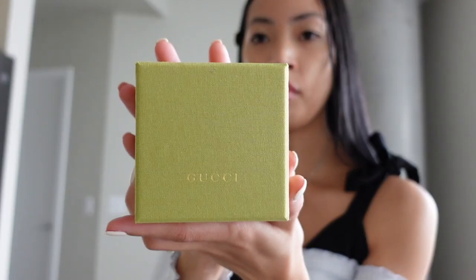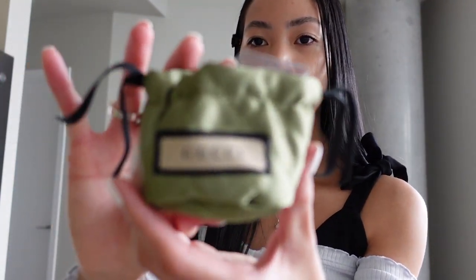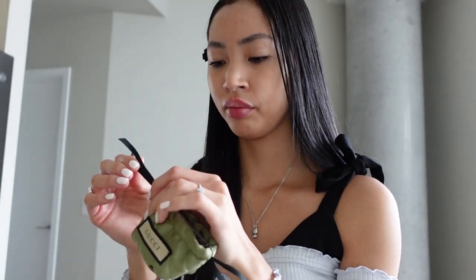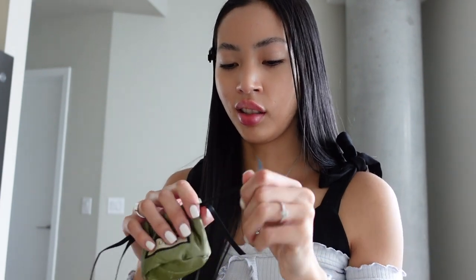Okay, so I'm gonna show you guys also what I got from the store. It's literally the same hair clip, just in a different color. Same box. Oh my god, this is so weird. My lips feel so weird. Same little cute. This is just so cute. Can I pull it? Damn. This is just the cutest thing ever.